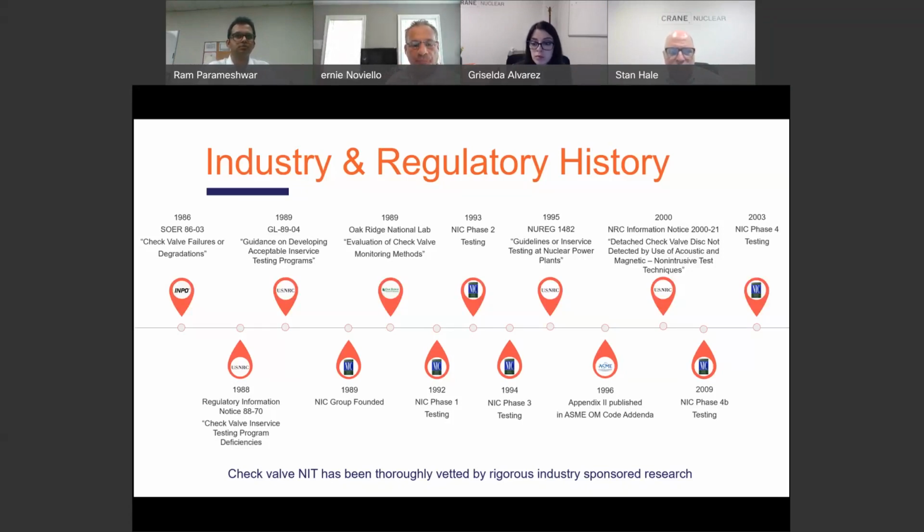Oak Ridge evaluated check valve monitoring in the late 80s, including the acoustics and ultrasonics that we've been talking about here. The nuclear industry check valve group went through a seemingly endless number of testing projects aimed at verification of the technology. The ASME check valve working group gave us Appendix 2 back in 1996. The NRC approved that when they adopted that version of the OM Code in 99 without comment or exception. EPRI's looked at this. Ernie referred to their report that came out in 2019.